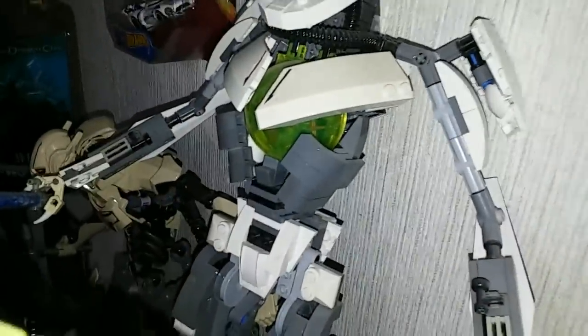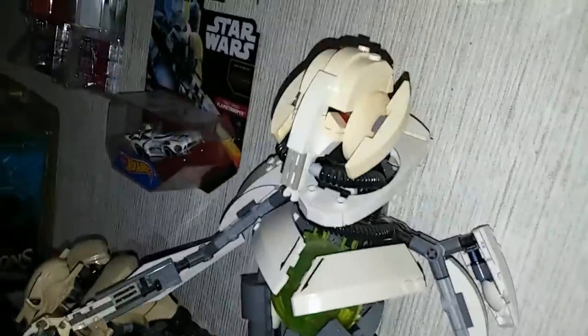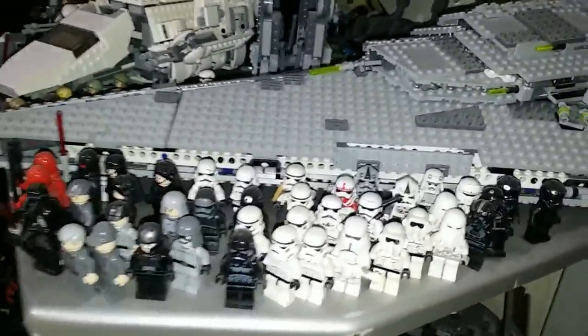Some of the parts, it's so funny, some of the parts got a little yellow. And I'm like, oh, I'll treat them in hydrogen peroxide. Then after I did, they got very yellow. So, I mean, they were pure white when they first came out.